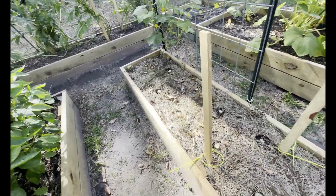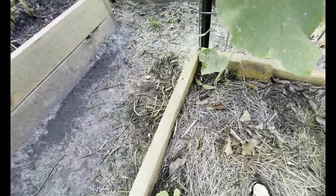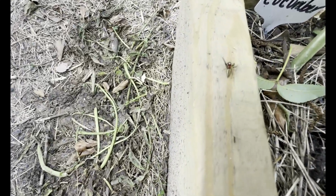Oh, look at that big old spider. Tell me spiders ain't out here. I don't even know what that is. That's a crazy looking animal there.